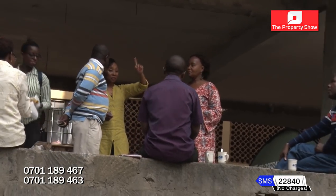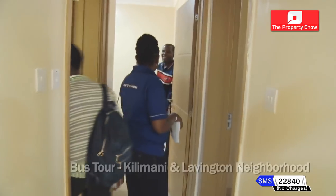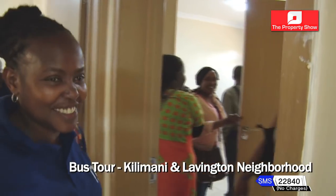Also to understand, how do you ensure that your investment is secured? Owning a house sometimes is a really big thing. You don't know where to start, and people sometimes are a bit scared. So when you come for the bus tour, you're able to see different houses in different price ranges, what's available. It also helps you furnish your home, because most of them have different show houses with different furnishings. So if you want to own a home, I would suggest just come for the bus tour, because they have different experts who will guide you through the process.